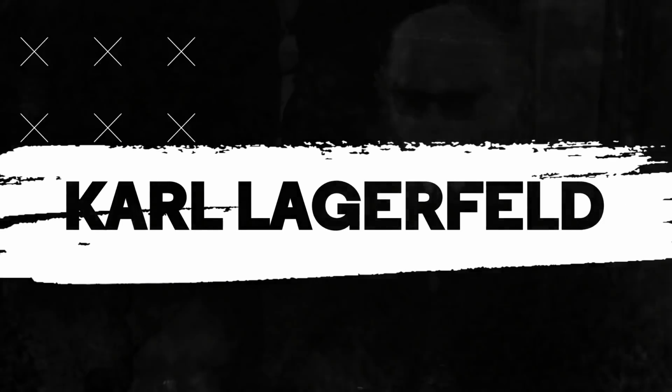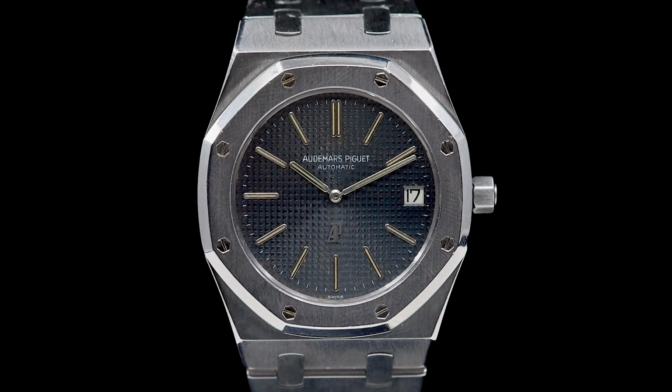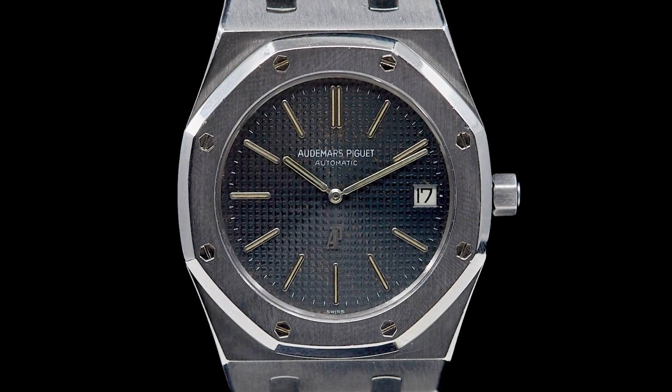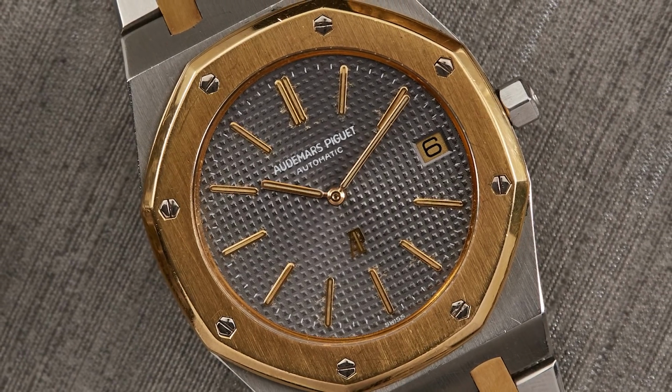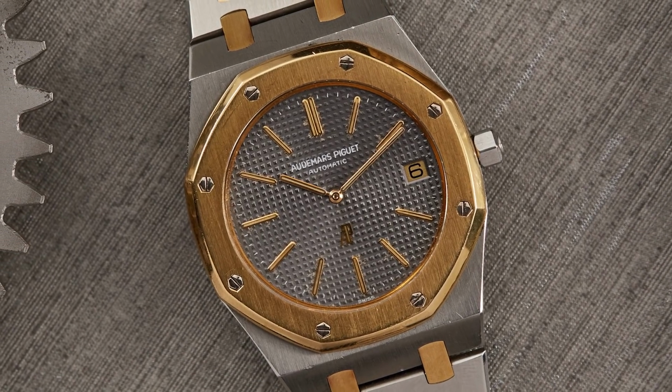Karl Lagerfeld. Here we see the late fashion tycoon wearing an Audemars Piguet Royal Oak. This model is referred to as the Jumbo. It was introduced in 1972 and was designed by Gerald Genta for Audemars Piguet. This watch was an absolute Hail Mary during an absolute worst time in the Swiss watchmaking industry, a time we refer to as the quartz crisis.